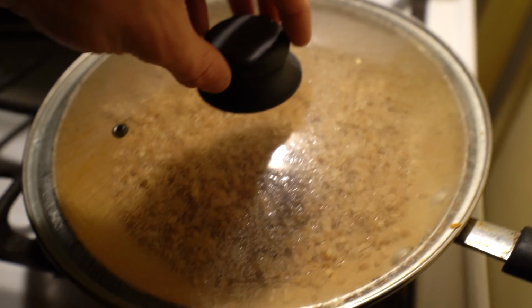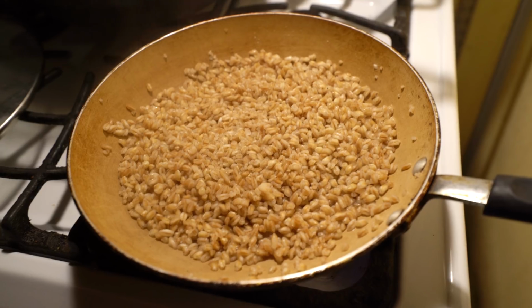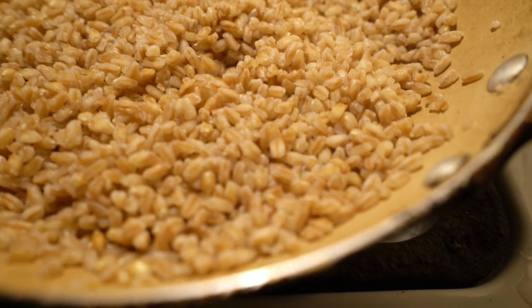All right, so the last thing I'm gonna have for tonight is something I've never tried before in my life. It is called farro. I'm not really sure how to say it. I'm sure somebody out there has tried this a million times and is going to be like, dude, you're just trying this now? It kind of has a rice consistency.